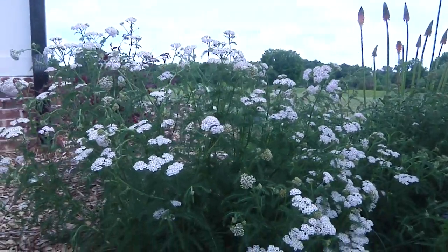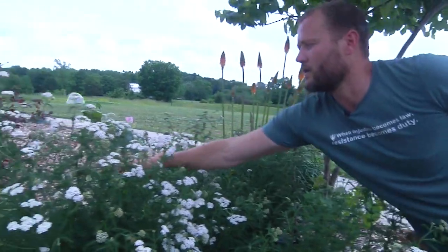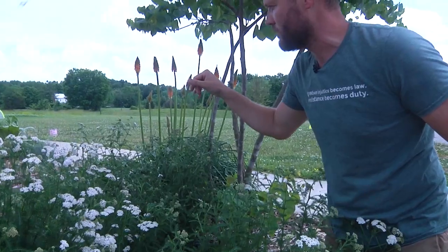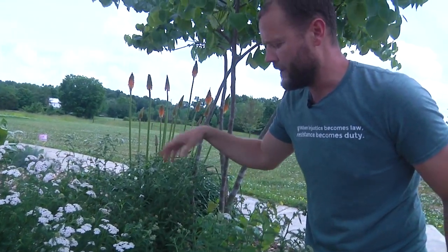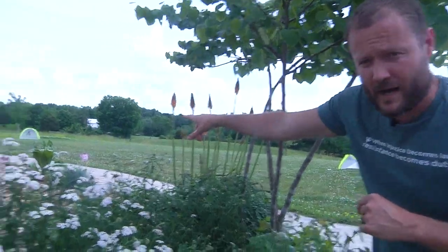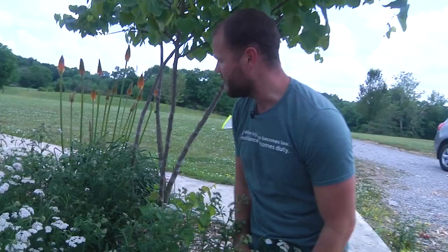There's a redbud tree here. There's some passion flower growing back here, a little wild. There's echinacea over there, not yet flowering. And there's actually mullein in the background. So if you all watch my mullein video, you can check out and learn a little bit about that.